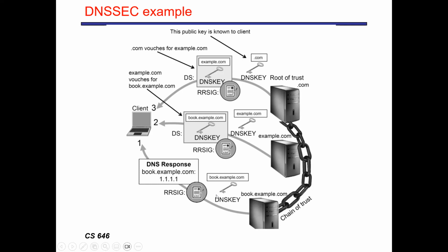So in the designated signer information, he also sent him that, okay, my parent is example.com, right? So now the client wants to verify the public key of this from his parent. So now you can see here that this DNS key, which was for this guy, book.example.com, has been signed by the DNS key of example.com, this key, and he sent it to him. And he also sends his own public key along with this message, right? So when he receives the public key of this server and the signed public key of this server, he can verify this information by decrypting it with his public key.